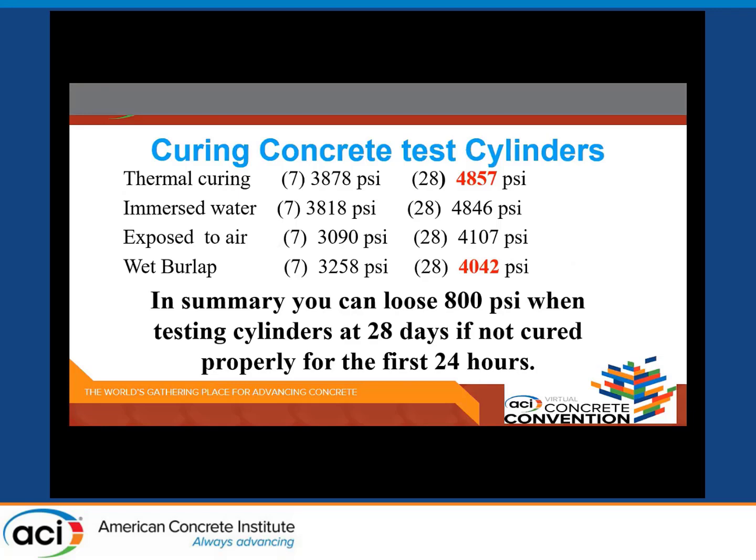And this is very, very important. This is some work that was done in New Mexico a number of years ago. As you can see, if you don't cure the cylinders properly, you can lose 800 PSI at 28 days. So the first 24 hours is going to indicate what your 28-day strengths are going to be. I've had a lot of people say, I wished I knew that a long time ago, because they've had concrete strength problems like that from exposure to air. How many times have we been to a job site? We see the test cylinders, basically, they're out there behind the outhouse because they were put in the shade. And then in the afternoon, the sun is shining on it and they're cooking the cylinders. So you're going to lose 1,000 PSI because of improper initial curing. Next slide.